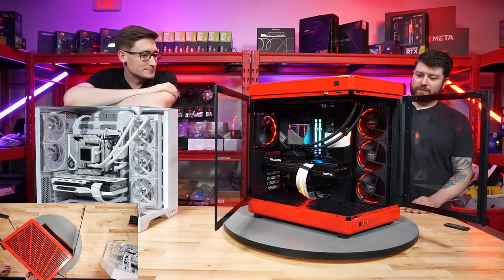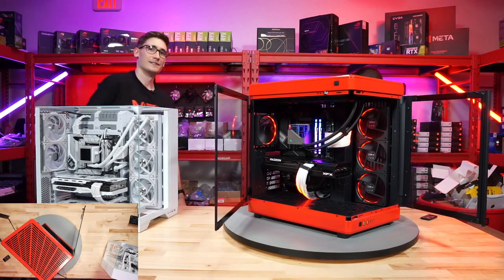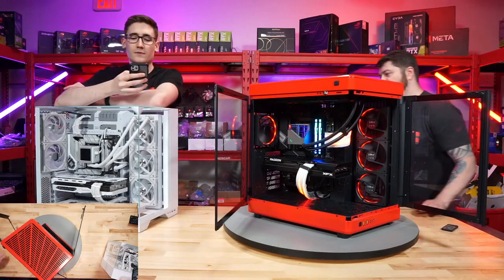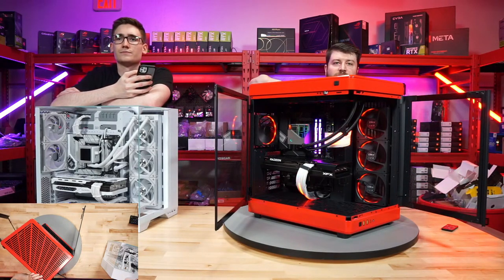So how's the build look? All good. All done. Yeah, we got a little technical difficulties with the fan controllers. Can we change what the cables are doing, and then I'll dim the lights here? Yeah, you can do it. I just put everything to red.